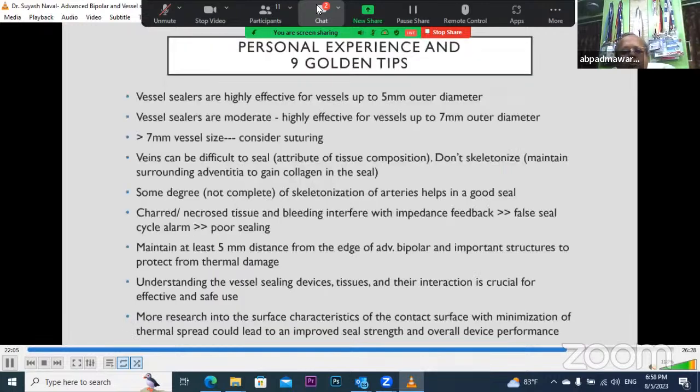Okay. So in the end, I want to conclude with 9 golden tips from my personal experience. This is just a practical guideline. What I have experienced is that vessel sealers are highly effective for vessels up to 5 millimeter outer diameter. You can easily get away with vessel sealing devices with these size vessels. They are moderate to highly effective for vessels up to 7 millimeter outer diameter. For 7 millimeter, you should be considerate of what tissues you are dealing with, what type of device, what energy. All these things are important, and you can increase your performance by sealing at multiple places.